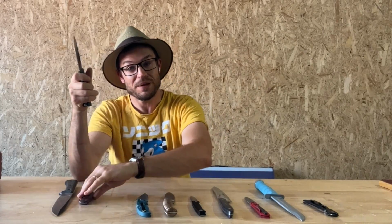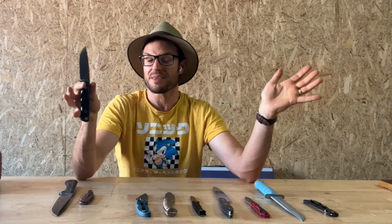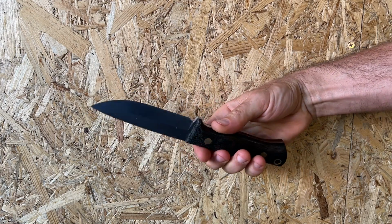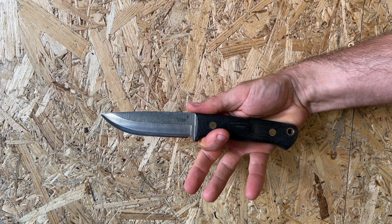This is probably the best, a bit like how the Neutron's just the best outright EDC knife. This is about the best belt knife, I think, unless you want to get something bigger. Size is going to be the thing that holds this back. This is a 4-inch blade. If you want a 5 or 6-inch blade, then fair enough.